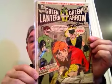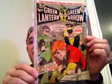Okay, last but not least, kind of one of the issues that I needed for this run. I think I'm one issue shy of the original Green Lantern, Green Arrow run that Denny O'Neil and Neal Adams did. I think the only issue I need now is number 87. I think that's the first John Stewart appearance. But anyway, here is Green Lantern, Green Arrow number 85 with an iconic cover there.